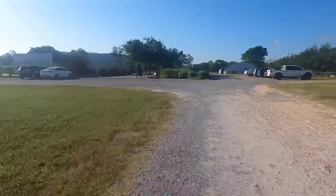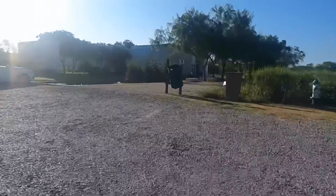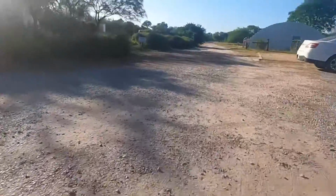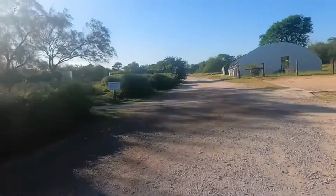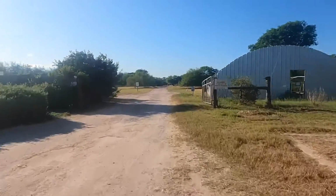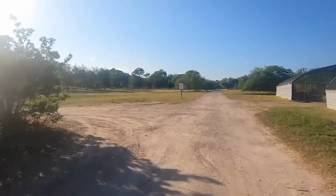The front part is actually just a registration area where you come in and you pay. And they have a little tour of what they call a butterfly garden, which is just a flower garden. And then from there you can ride on to the back, which is where the actual hiking trail begins. I really like this area.